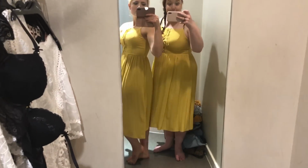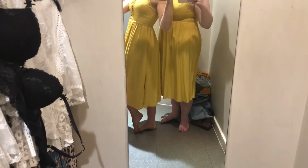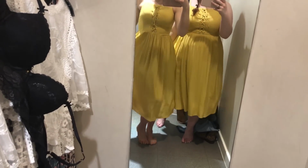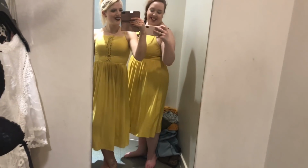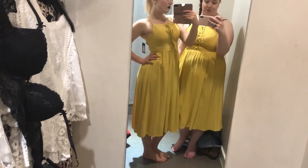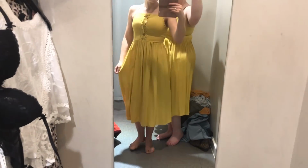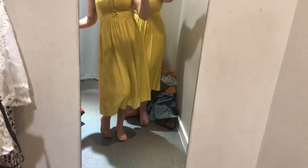So this next dress was one of my favourites. I really like the way it was on myself and I love the way it looks on Claire as well. I'm really attracted to yellow colours at the moment. It seems to be what I'm searching for online and looking at in the shops and things. So it's really fitted around the chesticle area, but lovely and floaty on the skirt area. It's just really easy to wear.